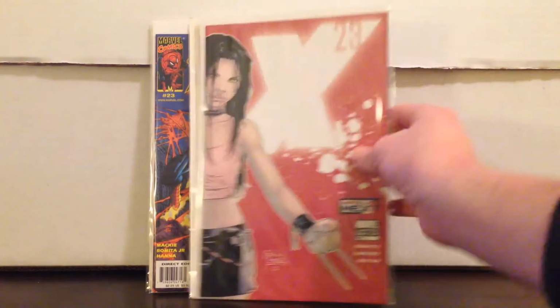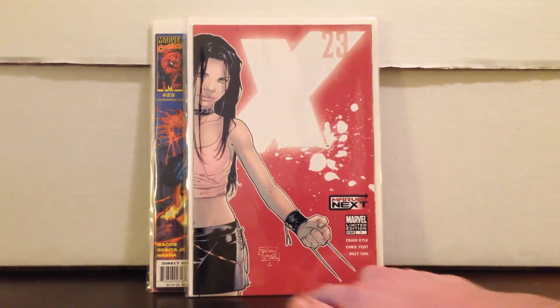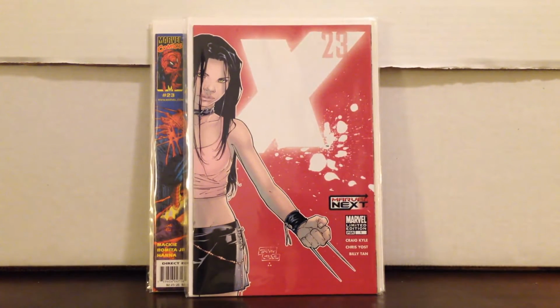Speaking of X-23, I got #1. I think this might be her first solo series, I can't remember. This is a Marvel Next variant, I believe. And $2, I'll pick that up. She's really hot right now.